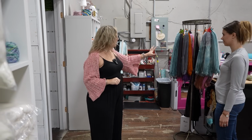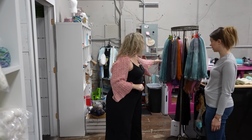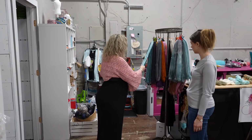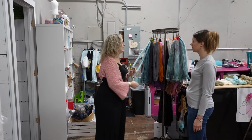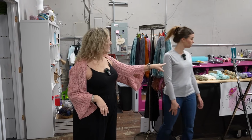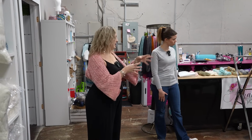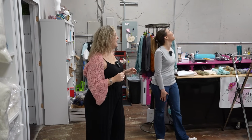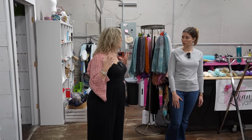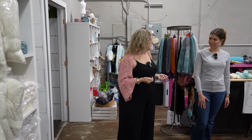This is all yarn that's waiting to be twisted and snapped so that it's nice and tidy when you are caking. Nice. And then this rack, we hang the wet yarn on to dry, and then we turn the fans on. Smart. And then I have a commercial dehumidifier that sucks all the moisture out of the air and the yarn. Nice. So it dries very, very quick.